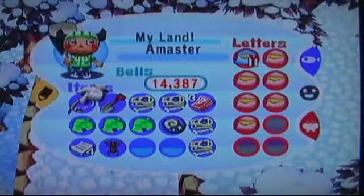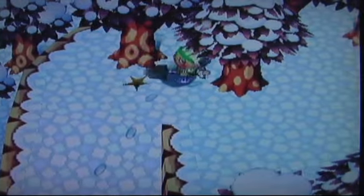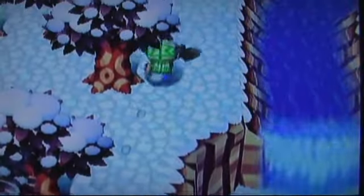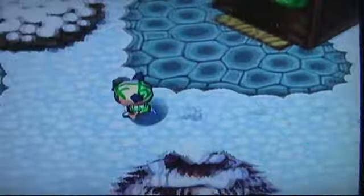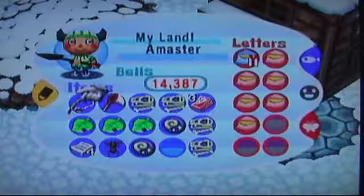So, yeah, you know what makes this town very unique? I had a dream yesterday that I did something wrong in Animal Crossing, and it somehow froze and deleted my town, and I got scared. Because now it gave me a worse town to deal with.